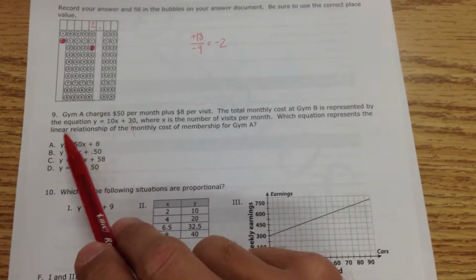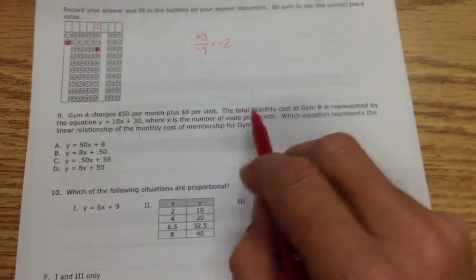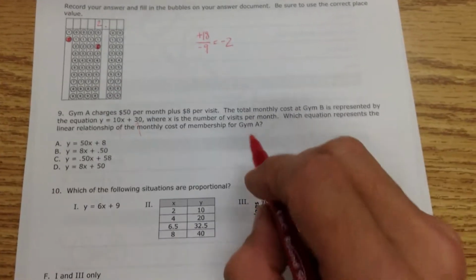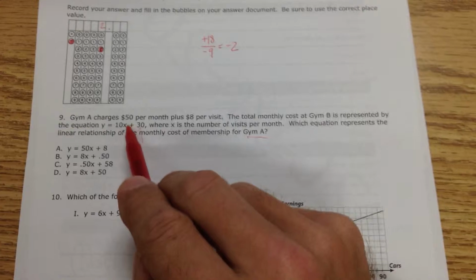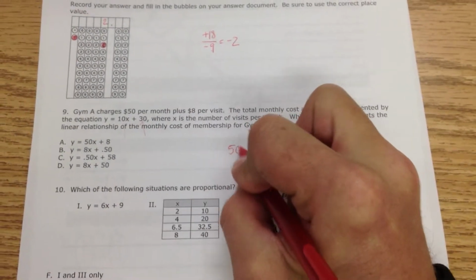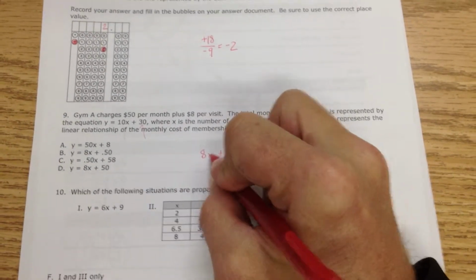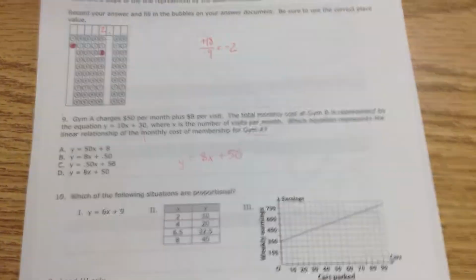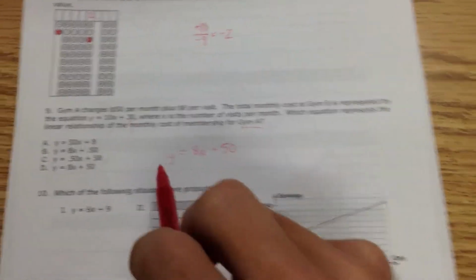Which equation represents the linear relationship of the monthly cost of membership for Gym A? So after all this information about Gym B, they don't even care about it. They only want to know how we'd write the equation for Gym A. So it was $50 per month plus $8 per visit. So $50 per month, that's the one-time fee. $8 per visit, that would be how you'd write the equation for that one. $8 per visit plus the $50 fee.